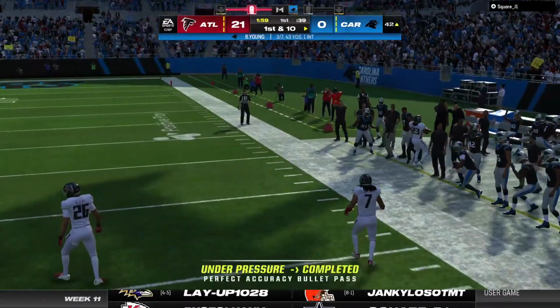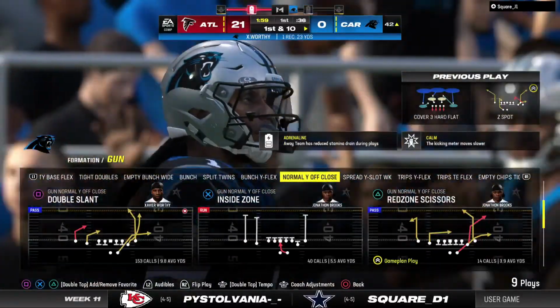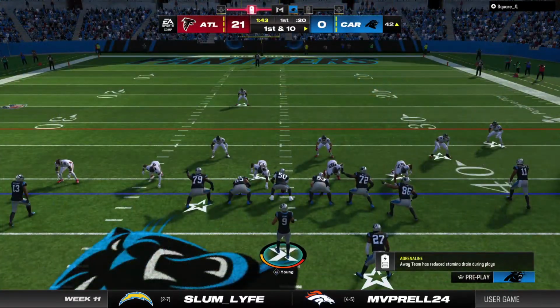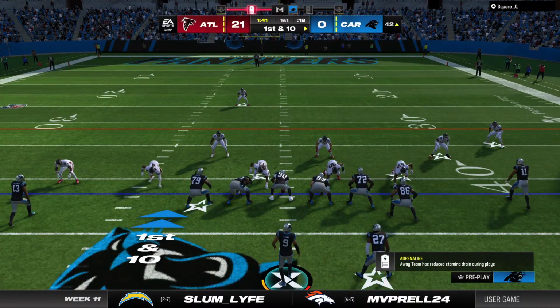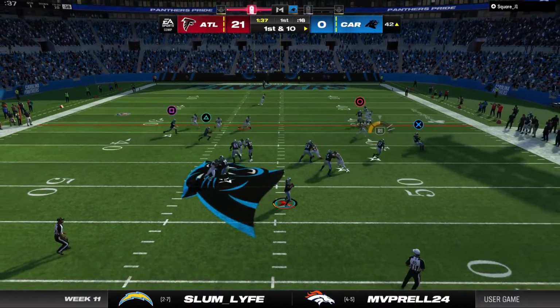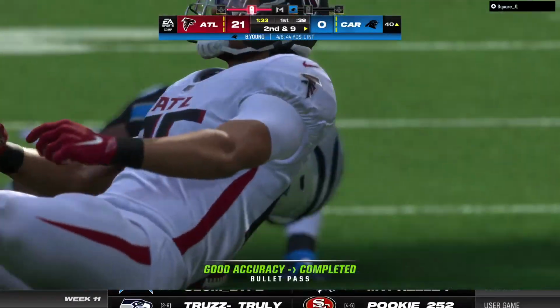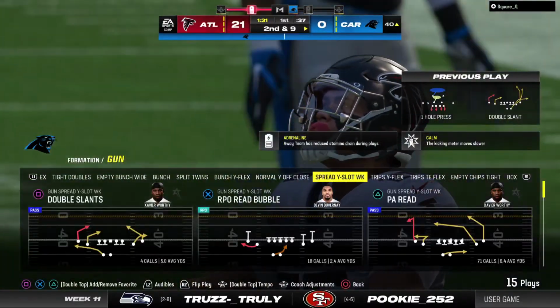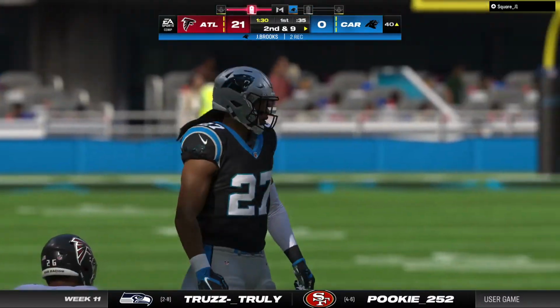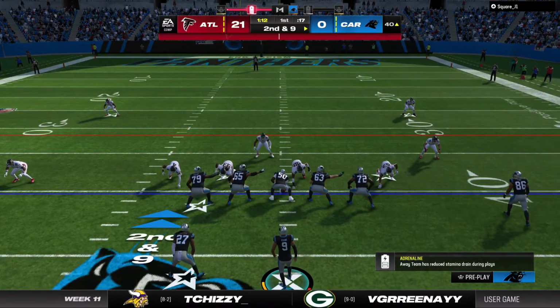Toward the sideline, and look at that catch. Dragging the toes, and that's going to be a first down. Well done. First down. 1st and 10 at the 42-yard line. It'll be Young again. And a quick throw here, that's complete. Call it a gain of a yard, and that'll bring up 2nd down. Brings up 2nd and 9 at the 40-yard line.